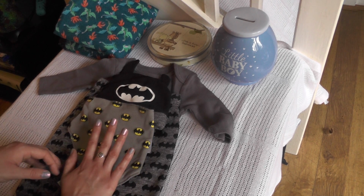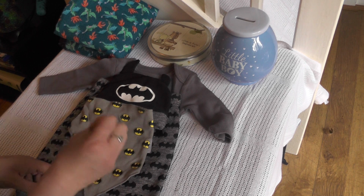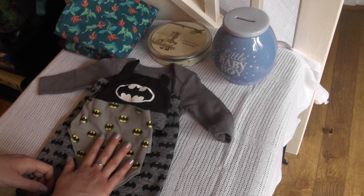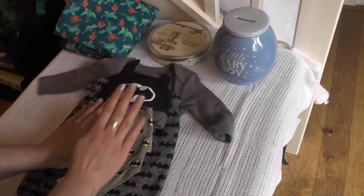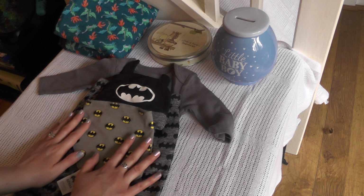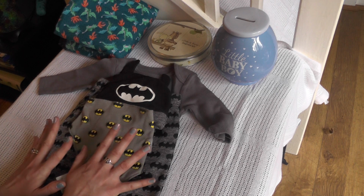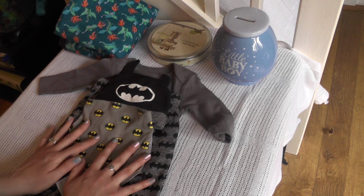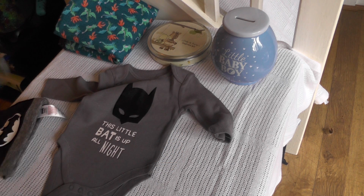So I bought this outfit in newborn size, and we've actually ended up having 2 of these because a family member had the same great idea as we did and brought the next size up. So he can now get twice the amount of wear for when he grows into it. But anything superhero or fantasy related, I just can't resist. So I don't know about you, but it's super geeky and I love it. So let's just pop these away. Our little Batman.